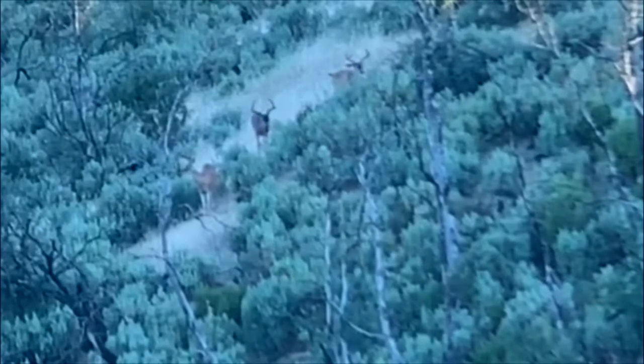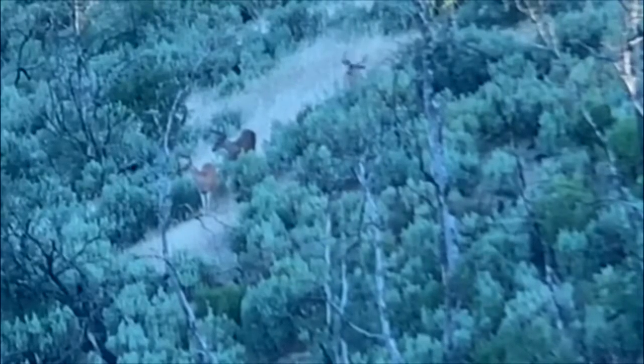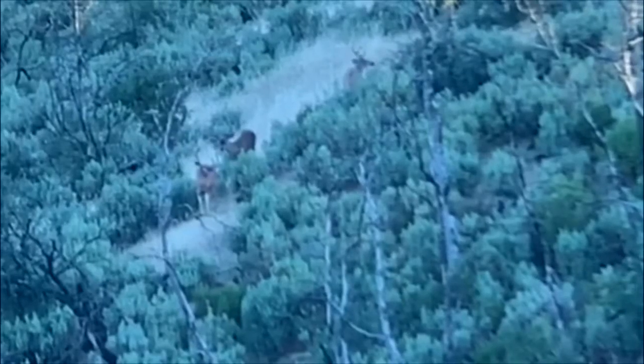Actually, I'm not sure if that's the same buck. That might be a different buck. That actually is a different buck. The other tall horn buck is down to the left more. The buck that they bounced out was a taller horn buck than the one that just walked up behind them. Those are nice bucks. Yeah, all three of them are nice bucks. The one in the middle is really heavy horn though.